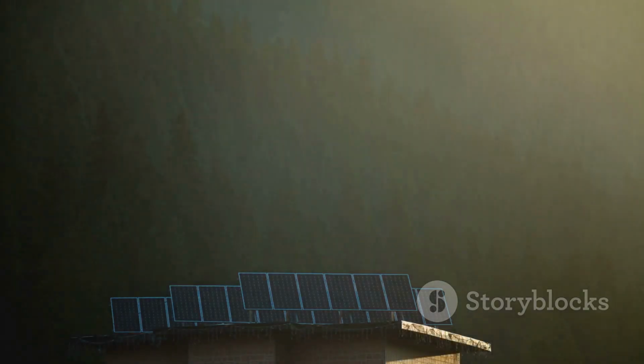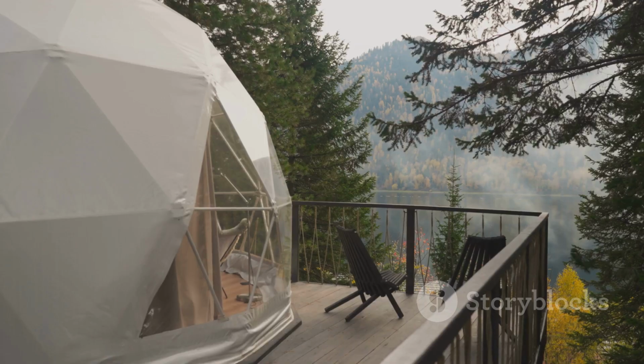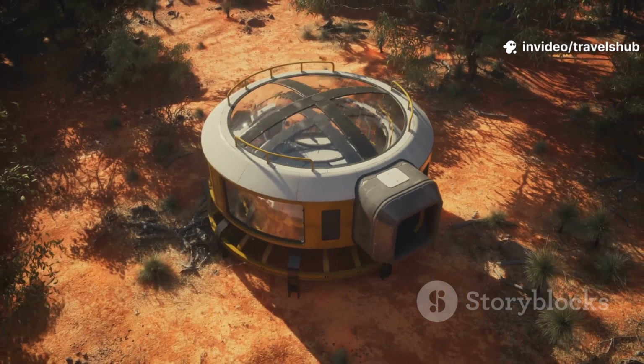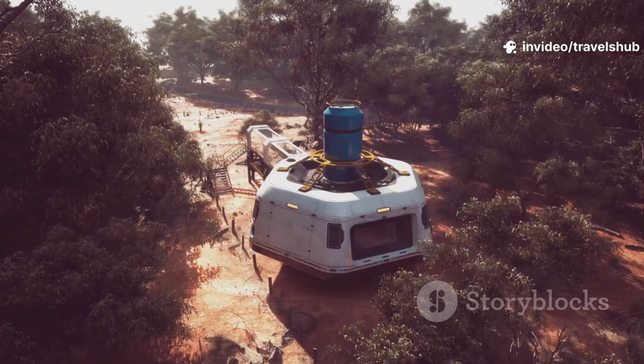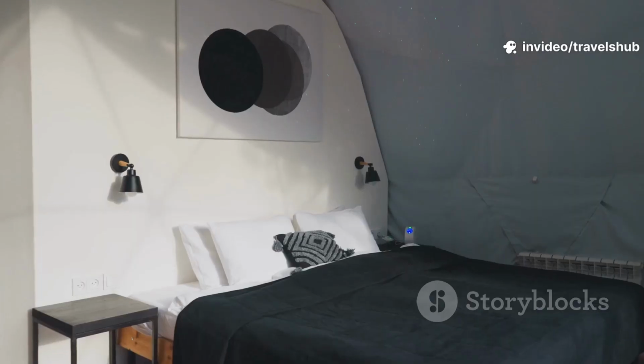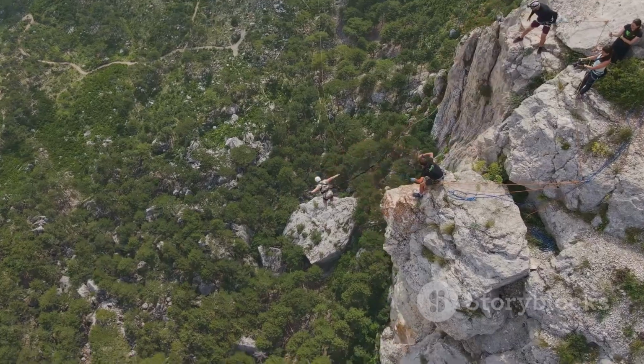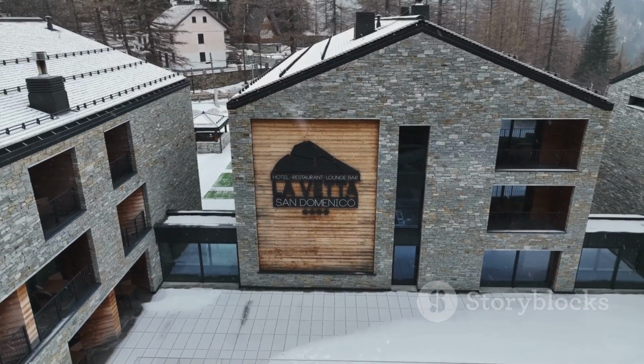Solar panels power soft lighting, perfect for stargazing. No Wi-Fi, no TV, just you and the mountain. Every detail is intentional, from ventilation to impact-resistant polycarbonate. It's a bedroom, dining room, and bathroom, all safely hanging on a cliff. Raw adventure meets thoughtful design.